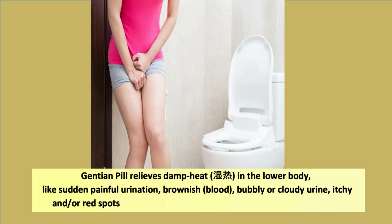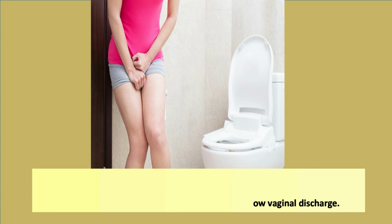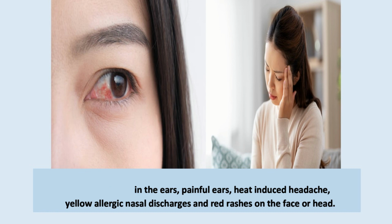Gentian relieves damp heat, qi, in the lower body, like sudden painful urination, brownish, bubbly or cloudy urine, itchy and or red spots on the genitals, and frequent yellow vaginal discharge. This formula helps with upper body problems too, like red itchy eyes, sudden ringing in the ears, painful ears, heat-induced headache, yellow allergic nasal discharges, and red rashes on the face or head.